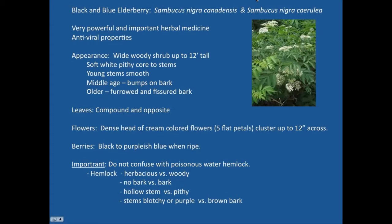The leaves are compound and opposite. So you can see the clusters there. I'll move my cursor up here. You can see that they're opposite each other, but they're compound, and this is the petiole, and they have additional leaves coming off that. That's what makes it a compound leaf. But they're also opposite each other.